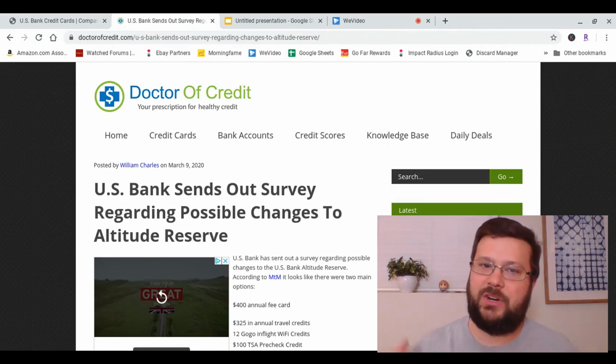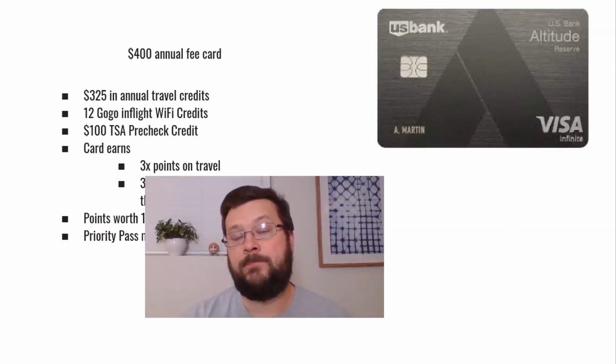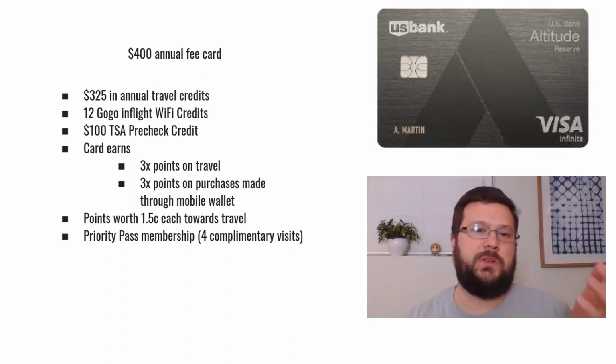Again, this is based on a survey that was sent out by email. So at this point, I'd say it's just rumors, but since the survey came from US Bank, it's definitely interesting to look at what they might do. The gist of the survey was basically, hey, if we present you with two different versions of the Altitude Reserve, which one do you like better?